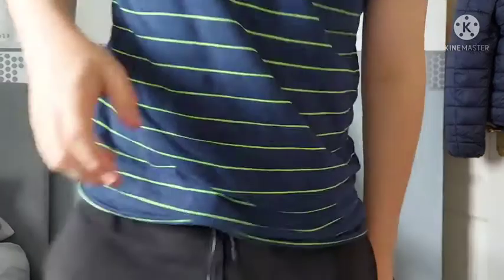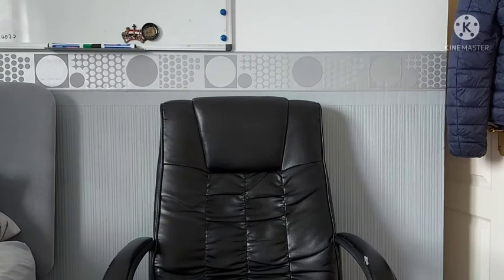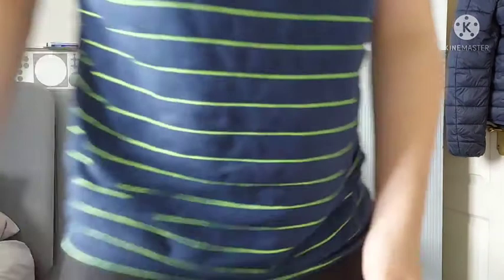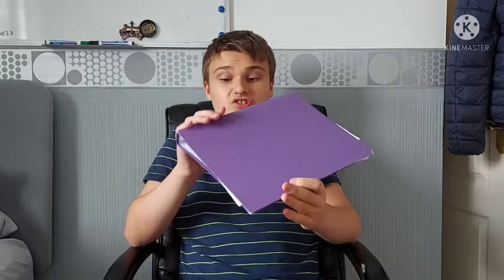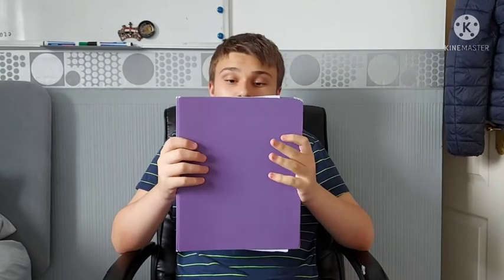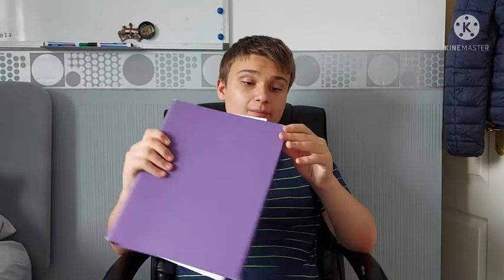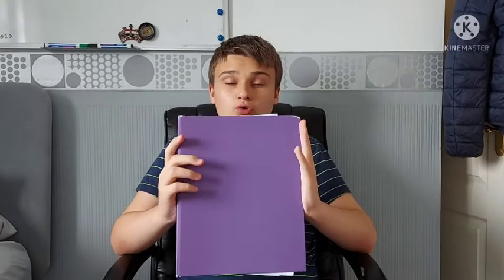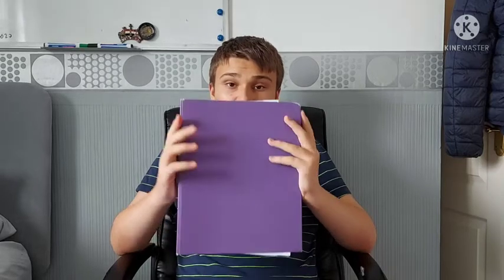Now, the second thing is you need to get a lot of folders. A lot of them. So, for example, I have a folder here. It is pretty battered, but you're going to need this one. So one like this that you're going to use day in, day out. It will get battered, but you're going to use that every single day, and you put the work that you do in that day in here.